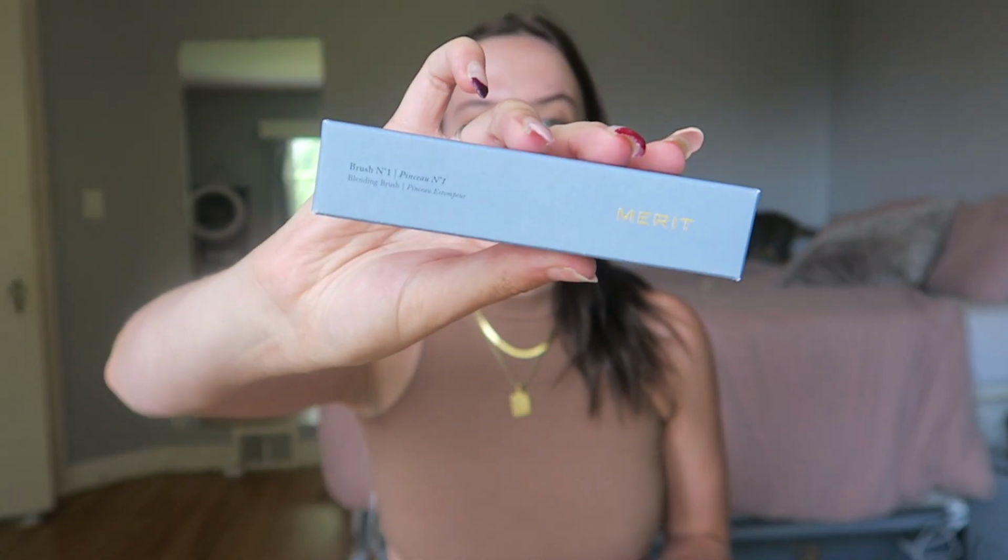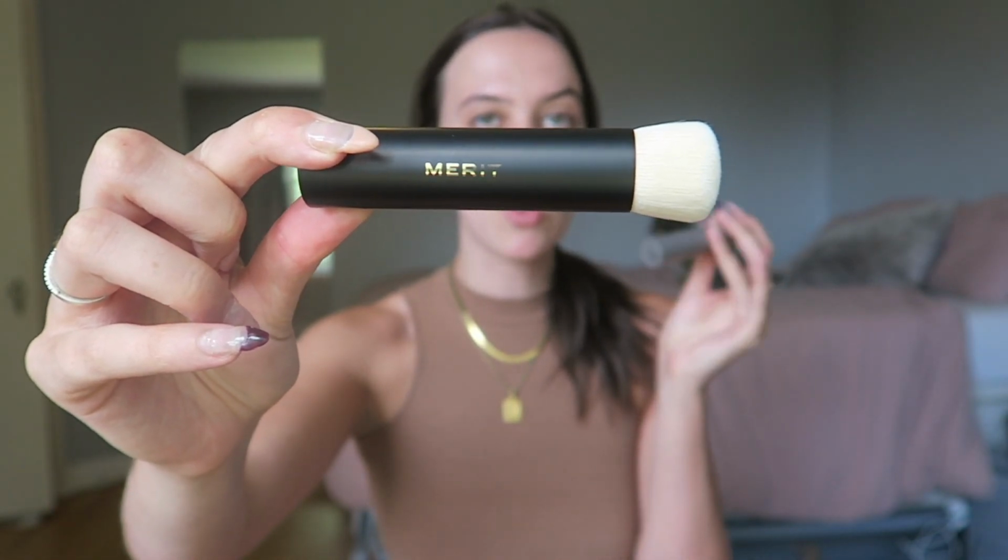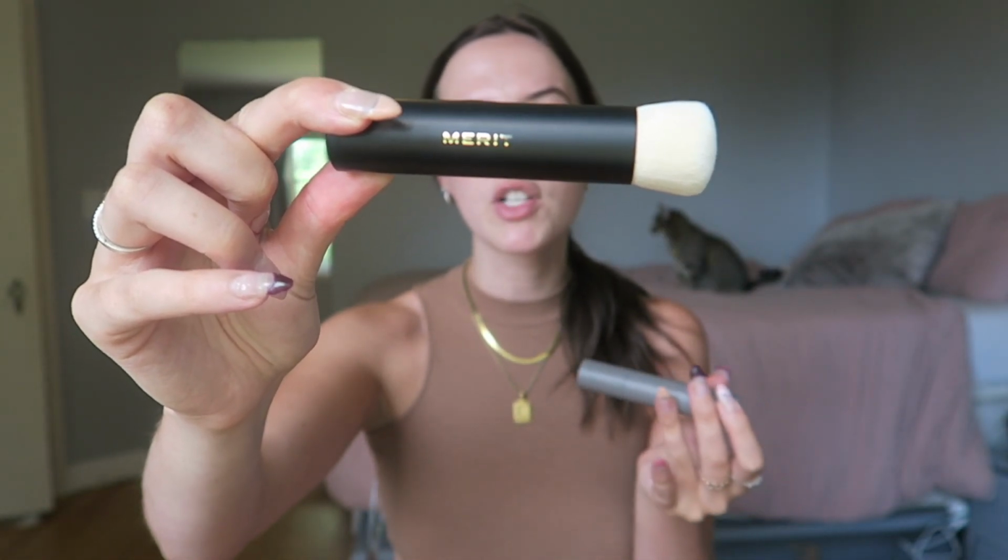They also sent me a brush that I'm gonna use when I'm applying this. I already played with the brush a little bit, and it is so soft. I absolutely love it. Here it is. I know they recommend using it for this complexion stick, but it also mentions that you can use it to buff out any other product, so I think we're gonna see it again when we do blush and whatever else.